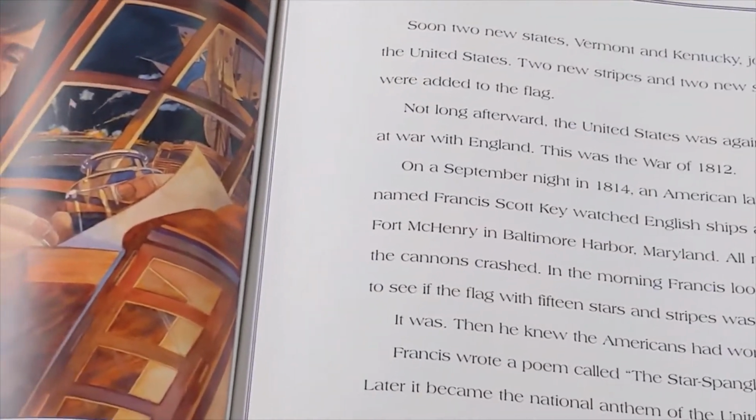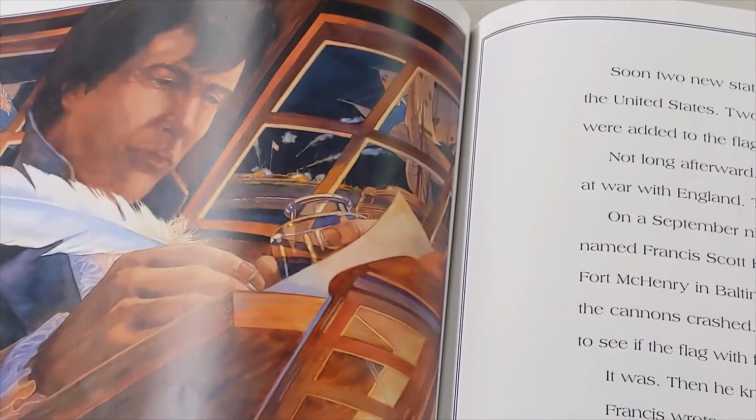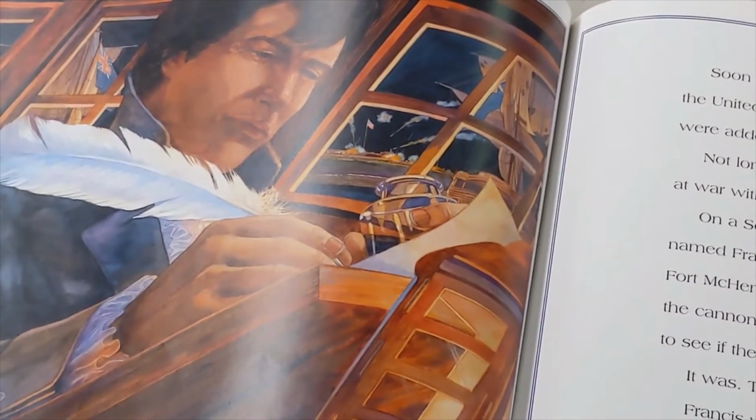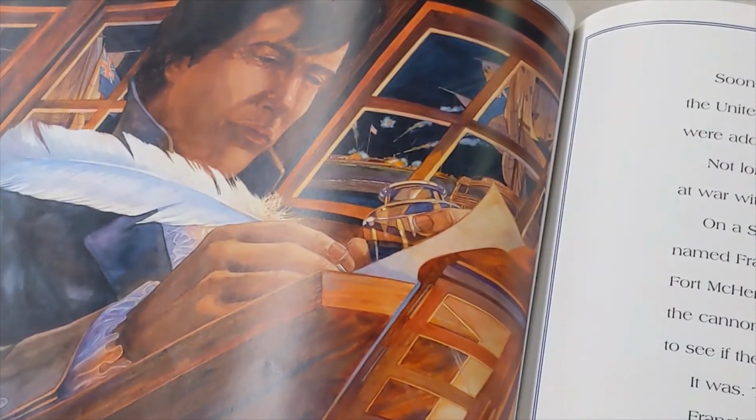Soon, 2 new states, Vermont and Kentucky, joined the United States. 2 new stripes and 2 new stars were added to the flag. Not long afterward, the United States was again at war with England. This was the War of 1812.